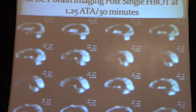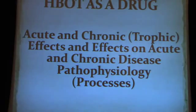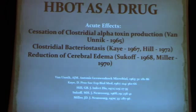I submitted this into a letter. They didn't want it because it doesn't belong in a letter to the editor. But the whole point was, look, we've got lower pressures and doses that can be affected. Well, of course, when we look at this, hyperbaric oxygen as a drug, we've got acute and chronic trophic effects on acute and chronic disease pathophysiology. And you've seen all these. I'm just going to blow through them just to show you.